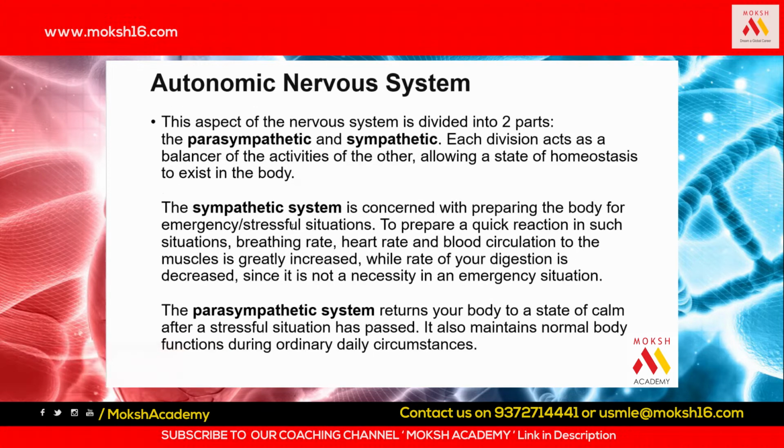The autonomic nervous system is divided into parasympathetic and sympathetic. Each division acts as a balancer of the activities of the other. This allows for homeostasis. So sympathetic is concerned with preparing the body for emergency, stressful situations. For example, let's say a quick reaction to a lion that just came in front of your door, it'll prepare you for it.